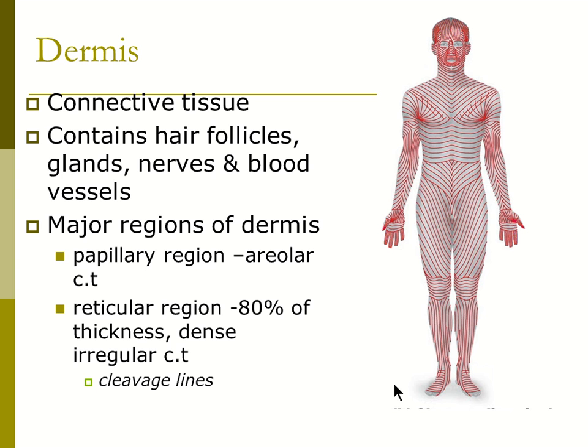Let's look at the dermis now. This is the connective tissue layer. So here is where you find connective tissue. You'll find loose connective tissue and dense irregular connective tissue. You'll also see hair follicles, glands, the sweat and sebaceous glands, nerves, and blood vessels. Also in the dermis, you will see smooth muscle, which I haven't mentioned here, called the erector pili.